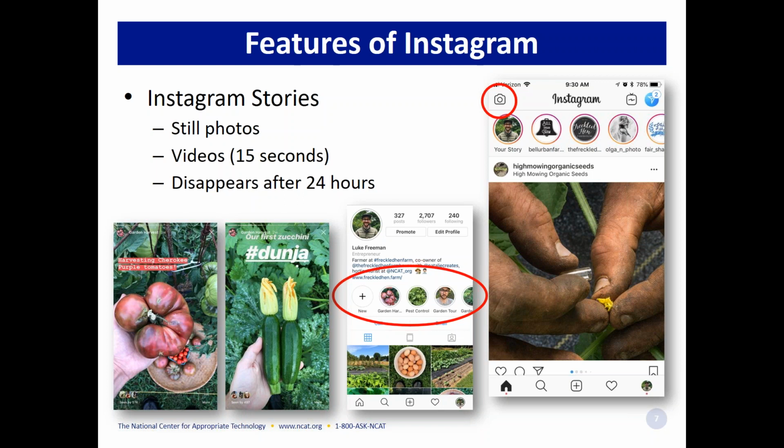So you can essentially save a story so that viewers are able to see it for more than 24 hours. And on my profile, I have Instagram stories on garden harvest, pest control, garden tips. And then users can click on that story and go through those stories in that collection. So that's another way to curate what people see when they go to your farm Instagram feed. Next slide.